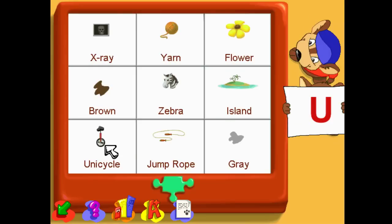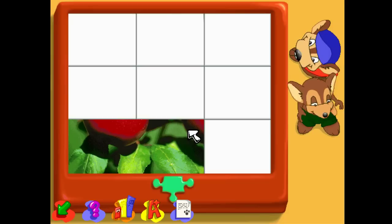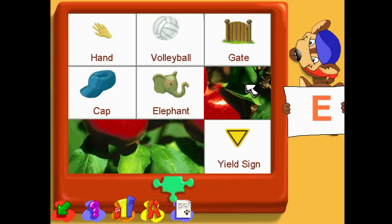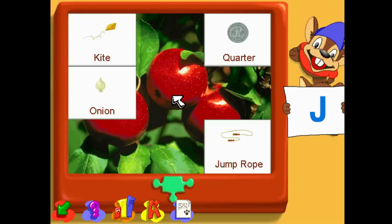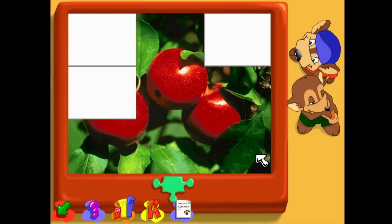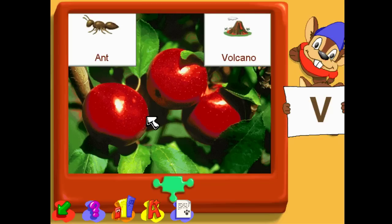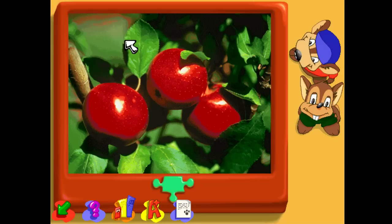Find the object that... Unicycle. Find the object... Foot. Find the object that... Ghost. Find the object that... Elephant. Find... Underwear. Find the jump rope. Find the object that... Eye. Find the object that starts with the letter... V. Volcano. Find... King. Excellent job! Now we can see the picture underneath.